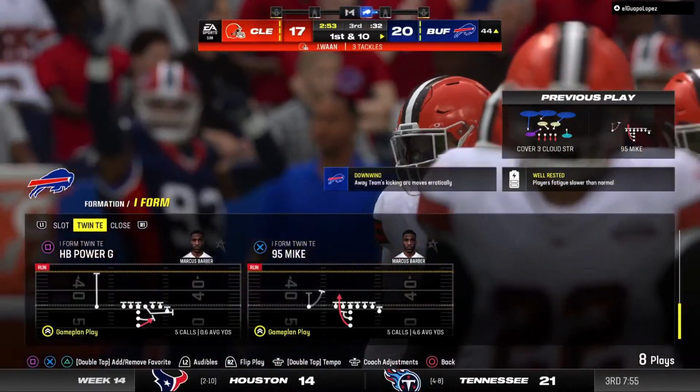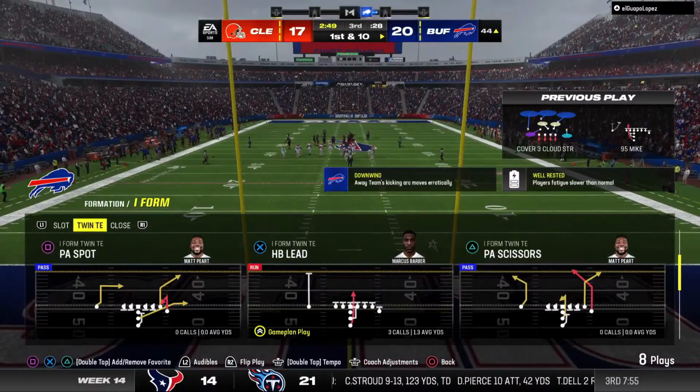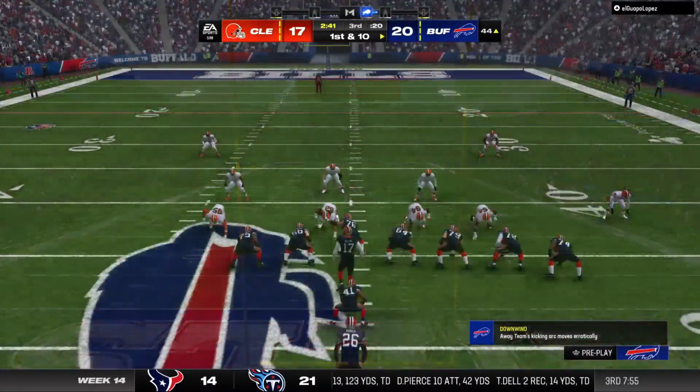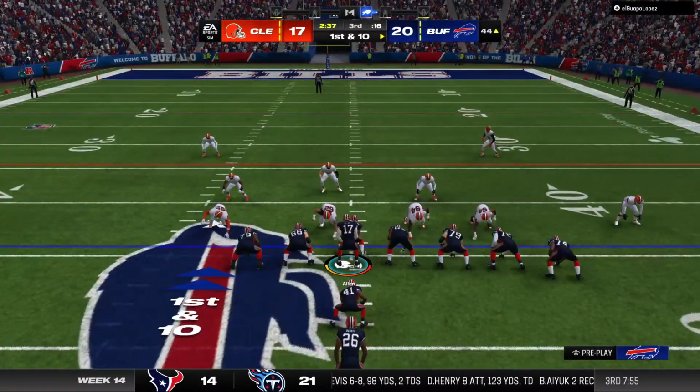Most of their damage has been done through the air. I mean, they've run the bell 3 times with passing touchdowns, but guess what? Ground game has not been neglected. Nice little burst right there. So a 1st and 10 upcoming from Browns territory now at the 44-yard line.